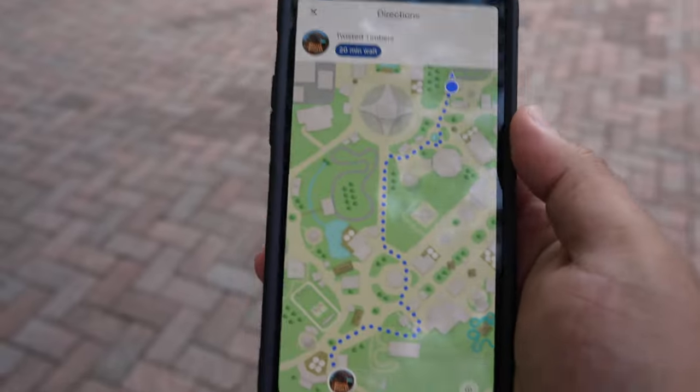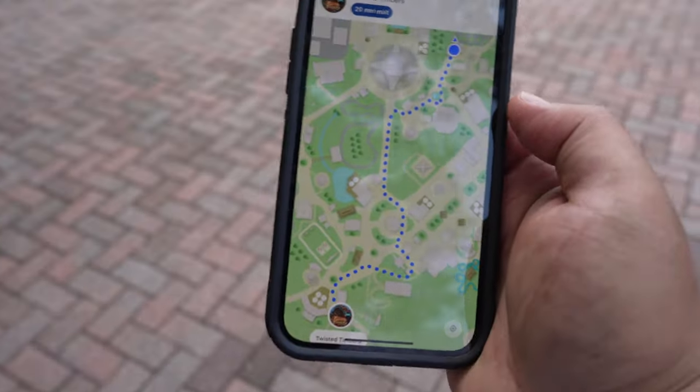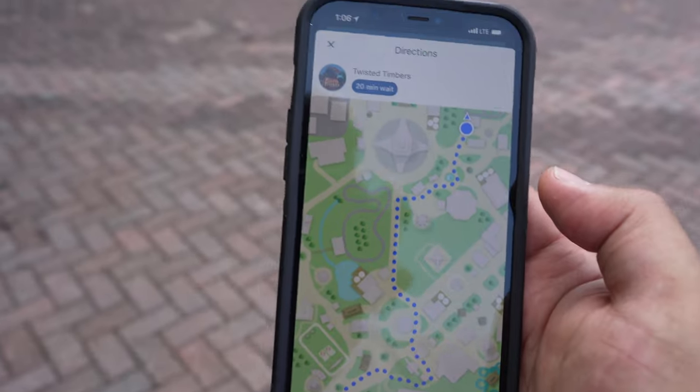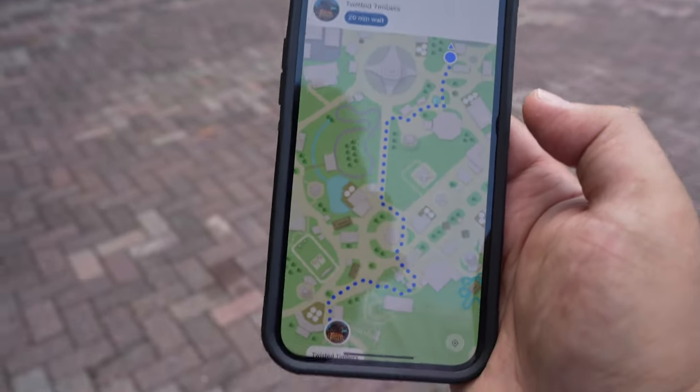And then once you decide which ride you want to go to, you could actually tell it to guide you there. And as you can see, it mapped out my route. And it'll show me as I walk the progress that I make. It's like MapQuest.